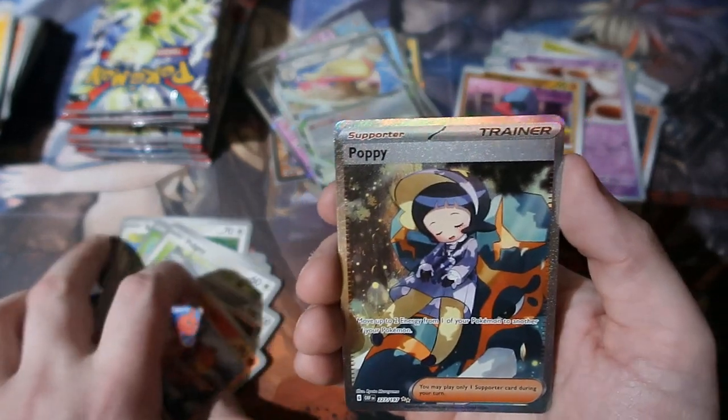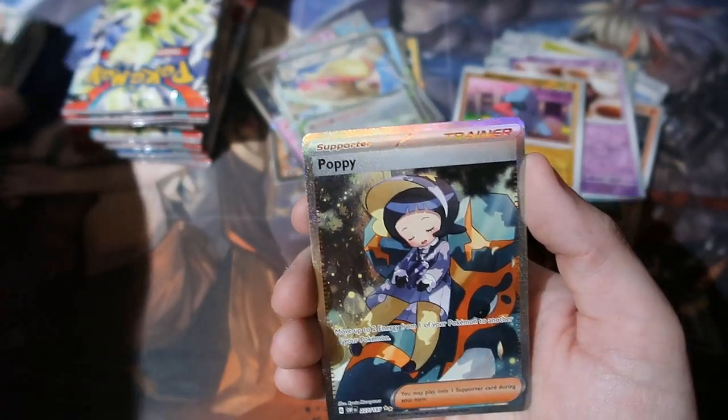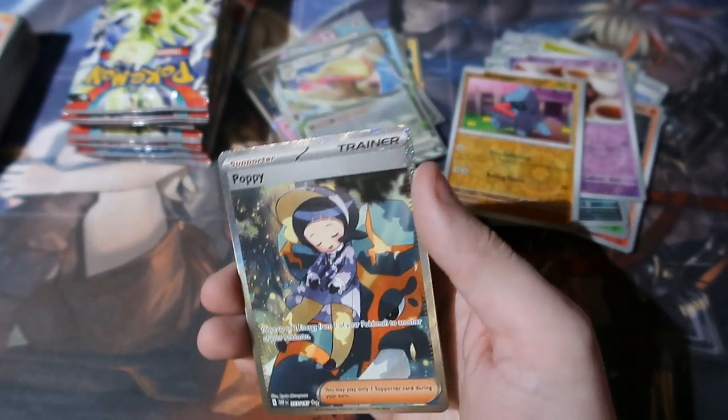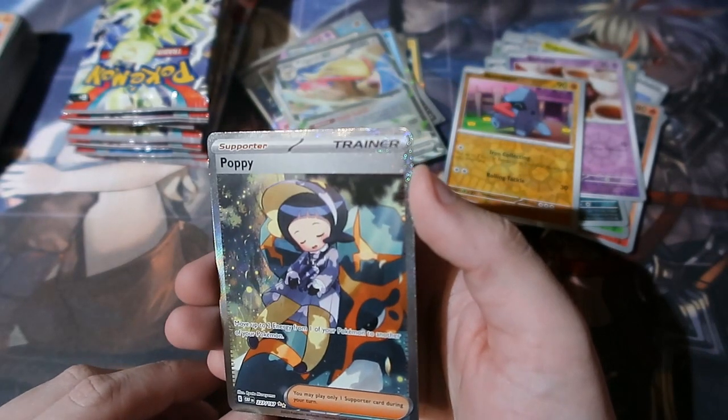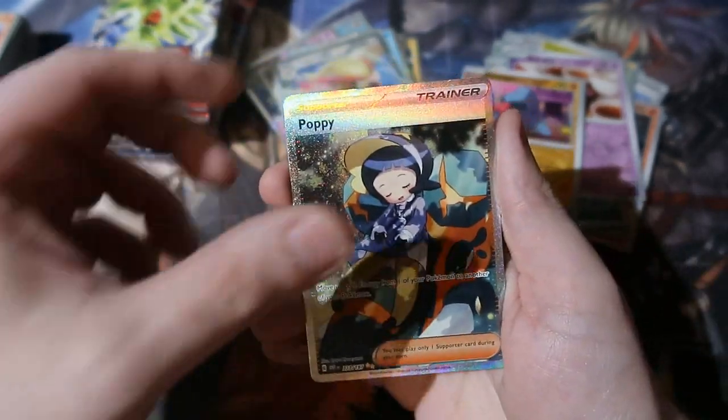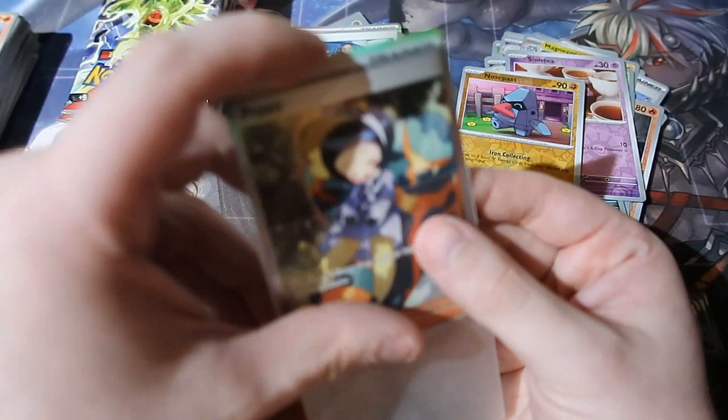Woo! We get ourselves a trainer full art. We get Poppy. Hey, Poppy. Let's go. That is awesome. That's like one of the young girls in the game. That is awesome. And then we have a Guitar. That is great. About time we get something amazing out of these ETBs.